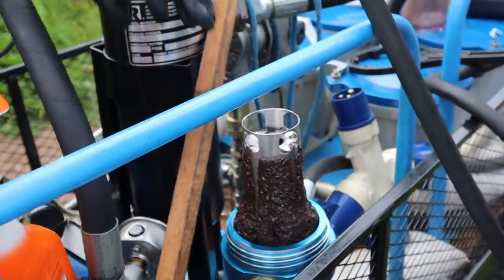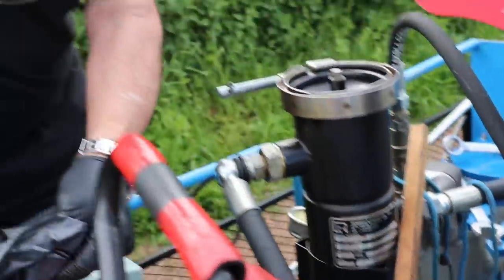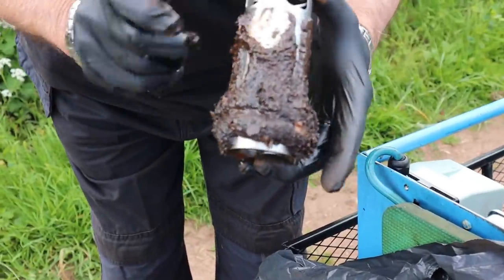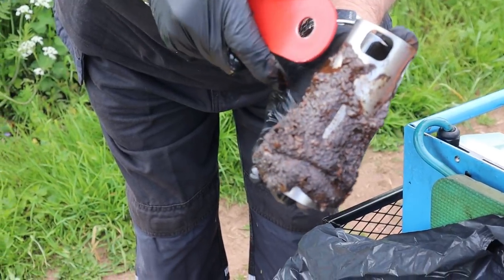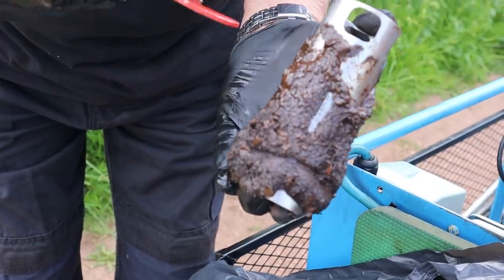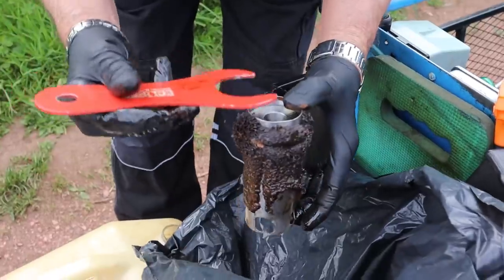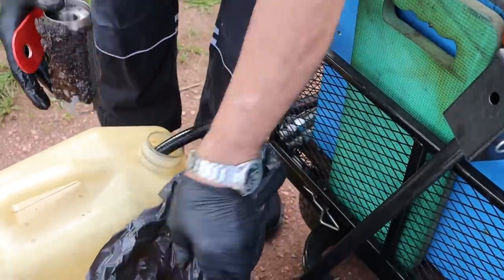So that's all rust? That's all rust. I'll show you in a moment. So all of that is rust. It looks like fine rust, but we'll see as we progress. And there's some of your diesel bug. See, it's all slimy. And that's the diesel bug. Now that's telling me we might have to do this a few times, but we'll see.